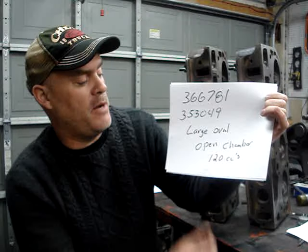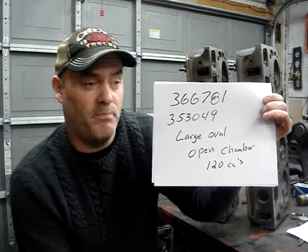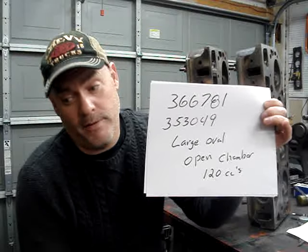They are an open chamber head. They have about 120 cc's, so with a flat top piston they're definitely going to be something you can run on pump gas very easily, probably 8.5 to 1, somewhere in there. But if you're building a stroker engine like a 496, of course that's going to bump your compression up, or you can always go with a dome pop-up piston and they work fantastic.